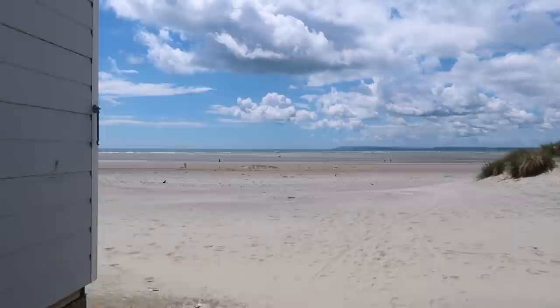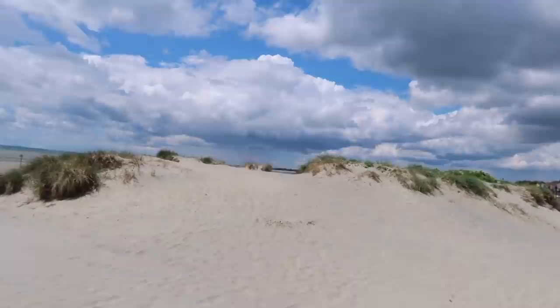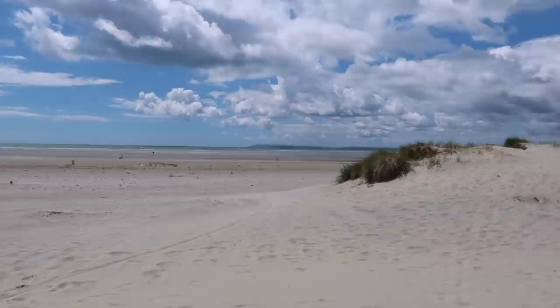We have made it to West Wittering Beach. Oh my goodness, there's something about this that reminds me of that incredible long beach on Hilton Head in South Carolina. There are these lovely little colourful beach huts, some sand dunes, and the tide is out at the moment, so the sea is quite a way away.